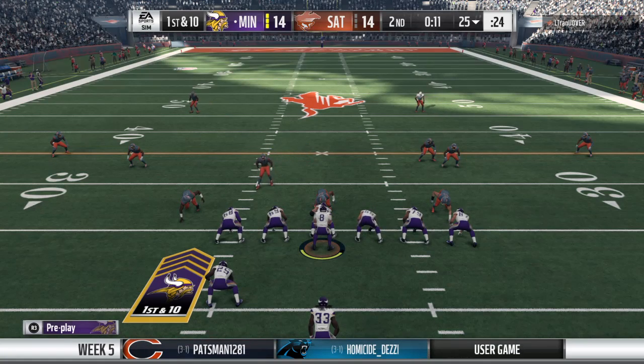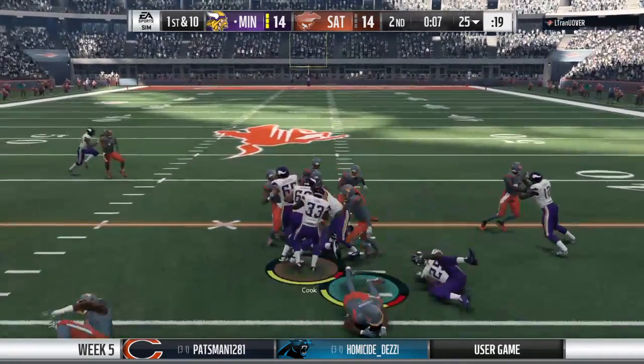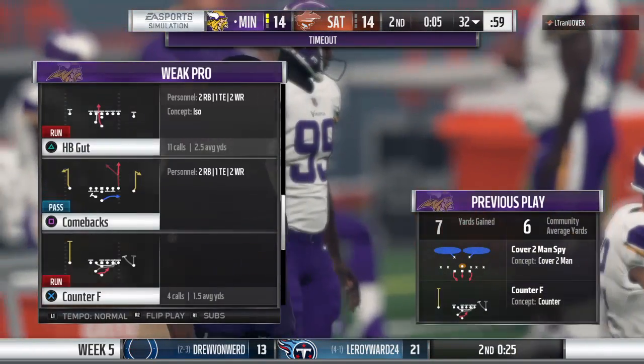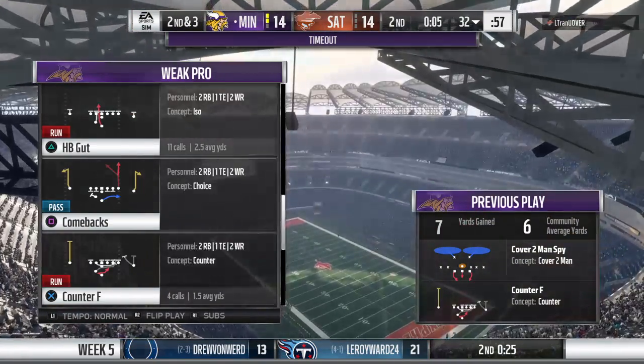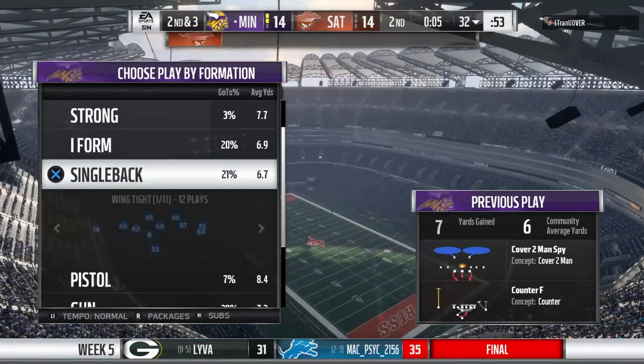They start the drive with Cook. And he'll work his way across the 30 to the 32. And this offense going to elect to burn a timeout with 5 seconds remaining in quarter number 2.